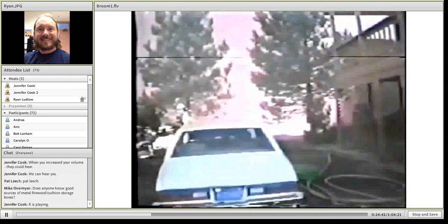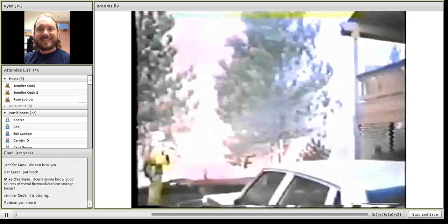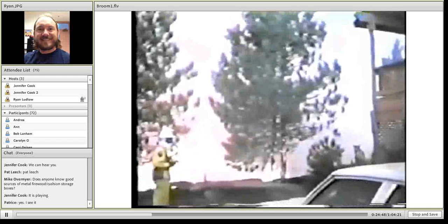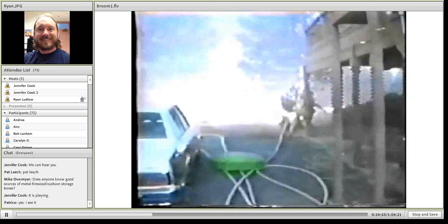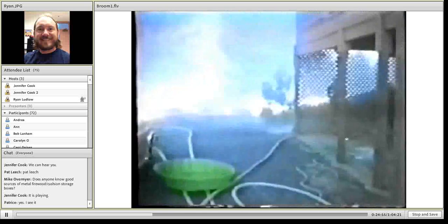So this one is going to show a fire out in California, and hopefully you guys are seeing this. What you see is that a firefighter is outside of the home. You see ember blizzards blowing in, and you see the firefighter come out from underneath that deck with a flaming broom. And what that's showing you is that as small as a bristle broom stored underneath your deck could be what leads to the ignition of the home.